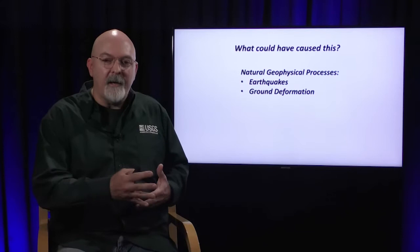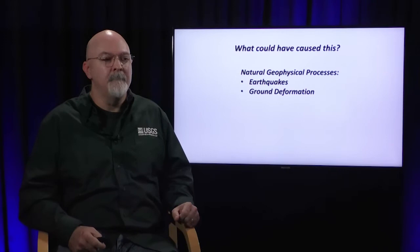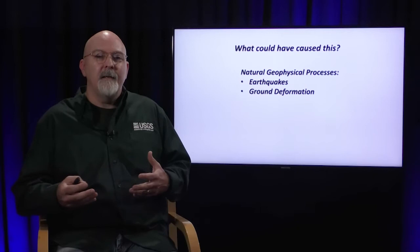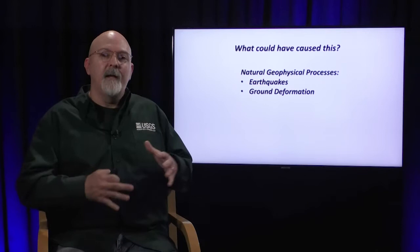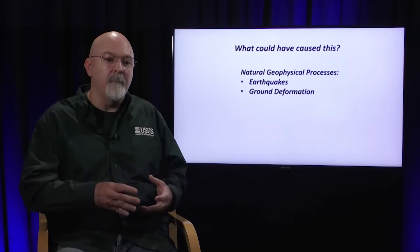And in some cases, these fluids can make it up to the surface and present at the surface as thermal areas. And so it's possible and even likely that earthquakes, which happen frequently in Yellowstone, and ground deforming, bulging and moving up and down in Yellowstone, can create new fractures and new cracks underground. And there are many examples throughout the history of Yellowstone of earthquakes and ground deformation being associated with the dynamic thermal system at the surface.